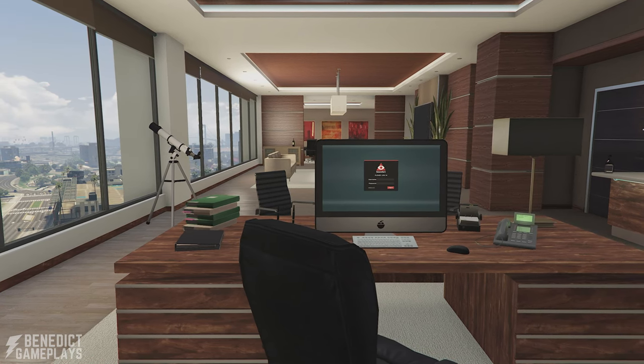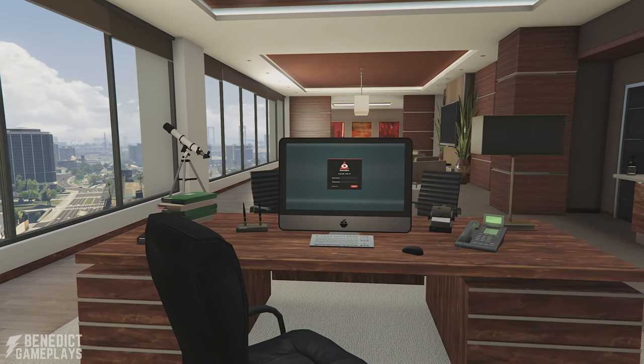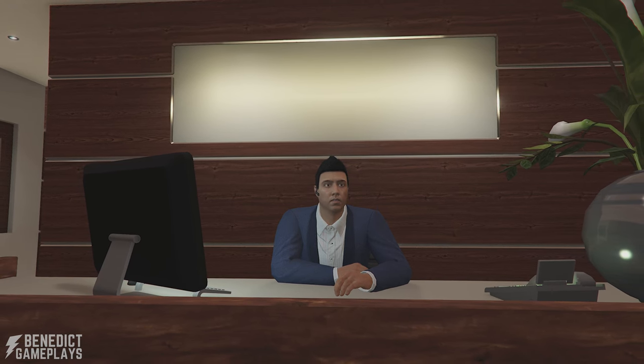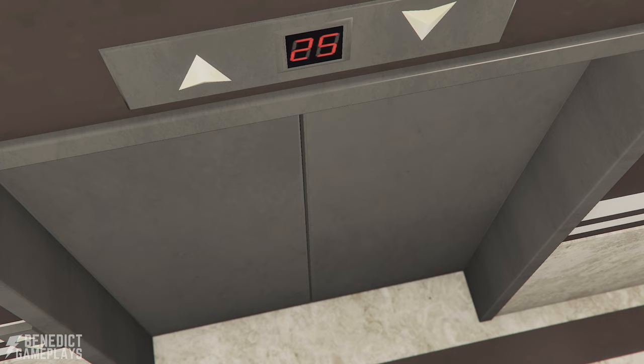But the most important thing's your executive terminal. Here's where you'll access the SecuroServe Special Cargo Network to take this operation to another level. I'll tell you all about it when you first log in. Tour's over. Take a look around. Get comfortable. I'll be at the front desk or on the end of the phone whenever you need me.